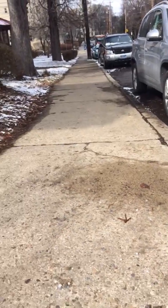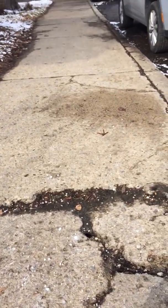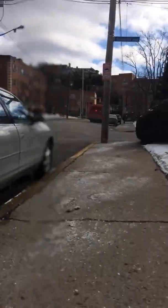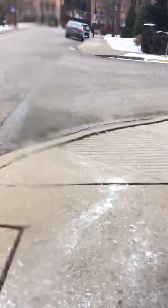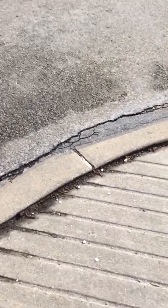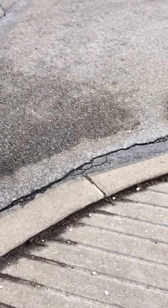Oh good. I was being held on with bungee cords, so I don't know how long this is going to hold together. But you can see, yeah, that's not really maintained. Hold on, bungee cord slipping. Here we have another corner where the cut corner has kind of sunk beneath the lip of the edging of the sidewalk. Once again, if you're not paying attention, especially at night, it's not well lit here. If you hit that, you can flip over.